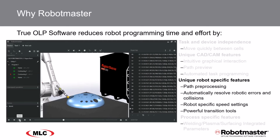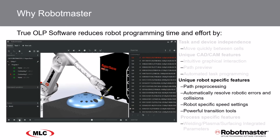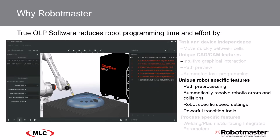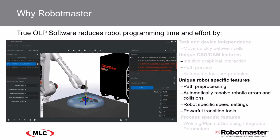We are now showing a collision between the torch and the part on a transition move. In the past, the operator would have to go back into his parameters and start changing data. Having a power interface and graphical transition tools allows the operator to work directly within the robot environment to help fix these collisions.